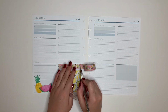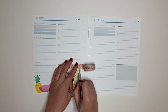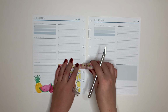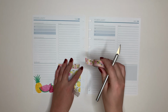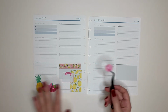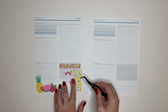I want that to match up exactly with the box, so I'm taking an X-Acto knife to trim that. I don't think I applied enough pressure. Hopefully it just tears straight. There we go. And this is actually tomorrow because I did not film very far in advance, but this box is gonna basically say what I need to pick up at the store. So I'm putting this icon here that says shopping.